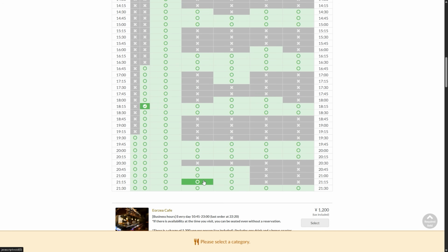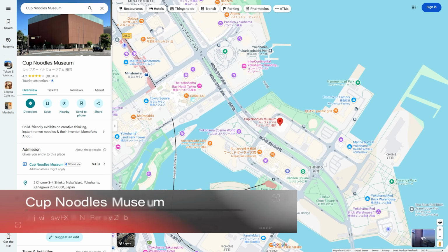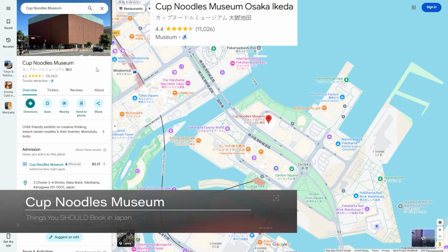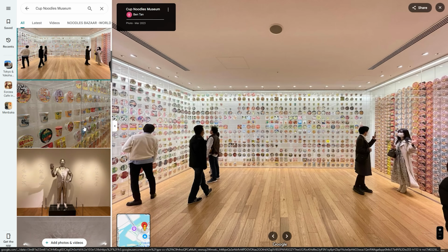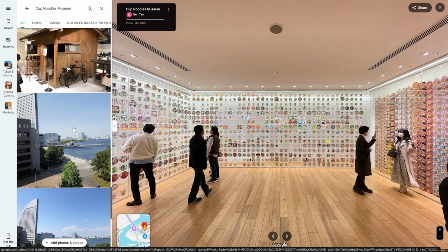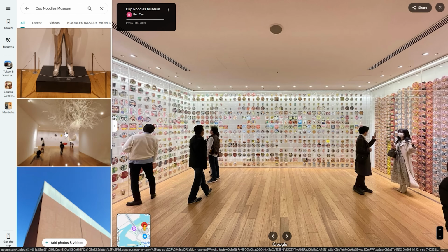to book. Another food-related place that you may need to book in advance is the Cup Noodle Museum, which has 2 locations. One in Yokohama, which has 18,000 reviews and 4.2 stars, and one in Osaka, which has 11,000 reviews and 4.4 stars. The Yokohama location is larger, but the Osaka location is the original location. There is an entrance fee of 500 yen per person to enter the museum for adults, while high school age and younger are free. There are a handful of things to do inside, some of which may require reservations.